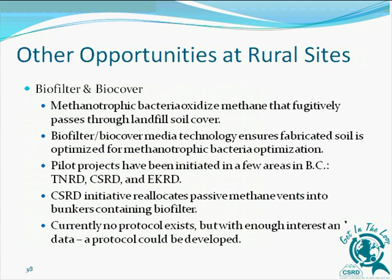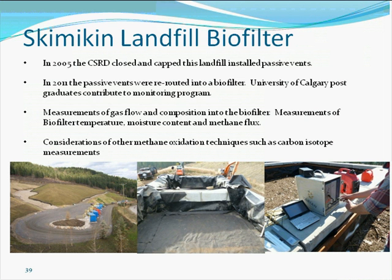Our particular project in this one is in 2005 we closed a very small rural landfill that had under 100,000 tons of waste in place, and in that closure we have passive methane vents coming out of the landfill. What we've done is we've cut those vents and reallocated that passive system into a bunker system. Here's a picture. You can see on the left is the closed landfill, and you can just see on the closed landfill little white things sticking up. Those are the methane vents that were reallocated, and we built these bunkers.